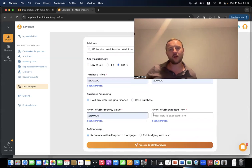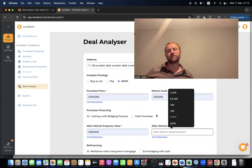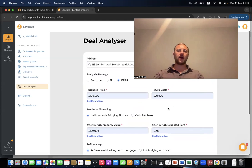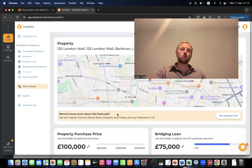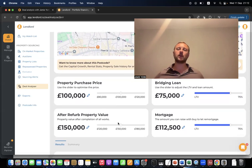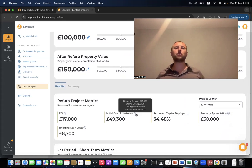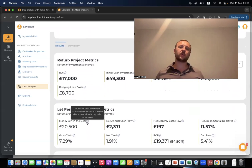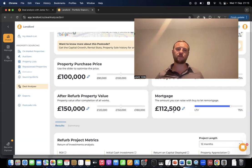end. Then that's going to work relatively well. So on 150, you might get 795 on the rent, something like that. And then you're going to refinance with a long-term mortgage. So that is the most typical example of that. Okay. And what you're doing is you're getting a mortgage at the higher rate. So typically with a mortgage, and I'll talk about financing routes with BRRs, typically you're going to get 75% loan to value, which equates to 112,500.